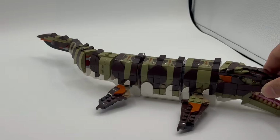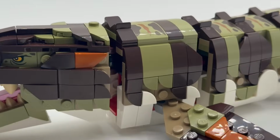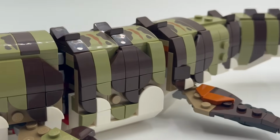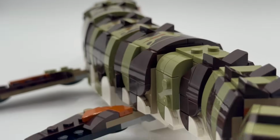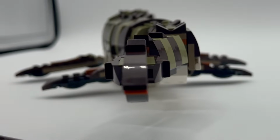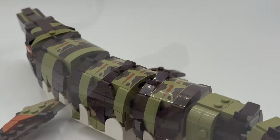The color scheme is a bit of an interesting choice. You have olive green and dark brown, which honestly is maybe the closest they could have gotten to depicting the creature. I've seen people do it in sand blue or dark blue, but honestly I feel like that is more of a reflection of the water that it's in versus the creature itself, and I think that the striped color scheme here actually did work very well to its favor.